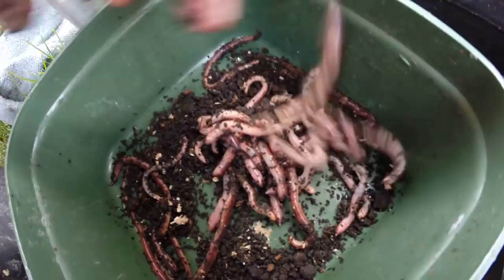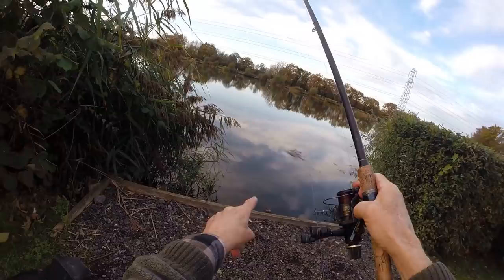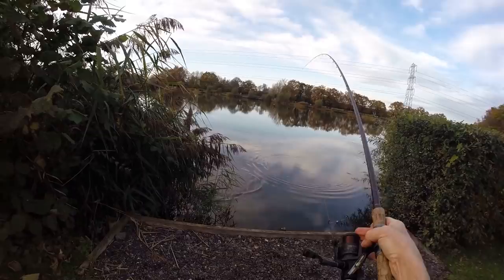People, I just put the head cap on. The worms were down here and the fish took it in the margins. It wasn't even the right spot. I think it's a roach. There we go. Look at the size of this roach.